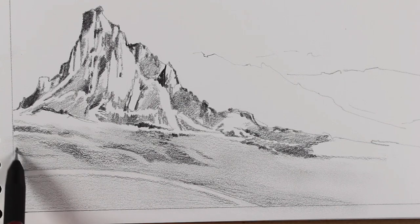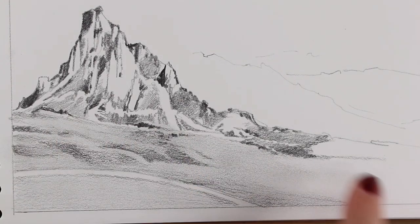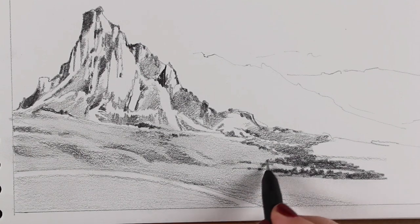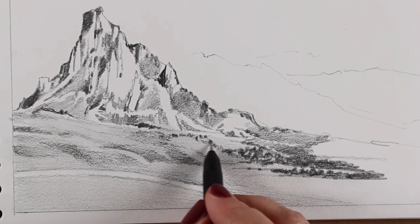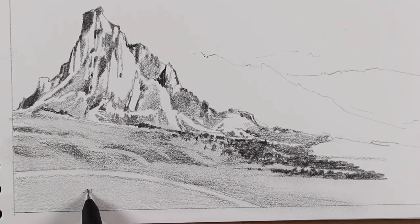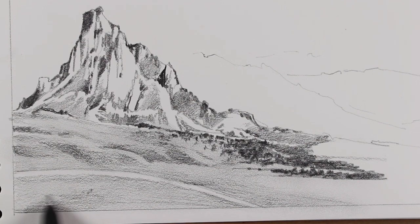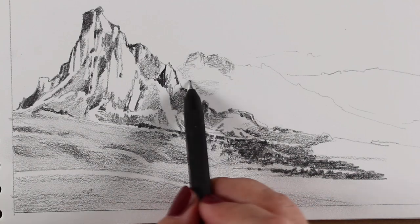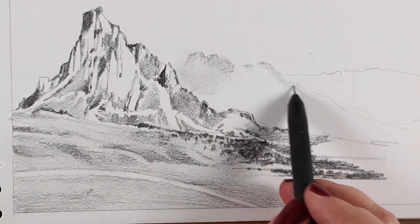How dark do I want the foreground to be? And I'll keep adding to it as I go through the drawing because I'm realizing what it's looking like overall. I keep constantly checking the whole picture to see if it's pleasing and if it's making my eye do what I want, which is I want the viewer to look at this and want to go down into that valley and see what the next view is.